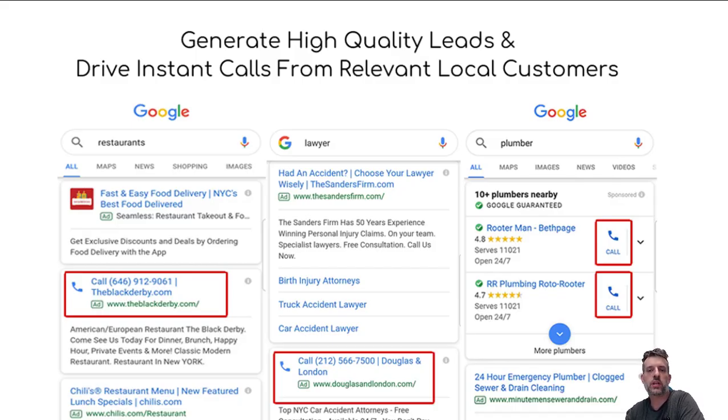Let's take a look at what a click-to-call looks like. When you do a Google search, you're going to see a few different things, right?